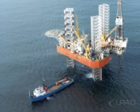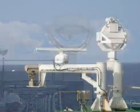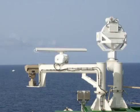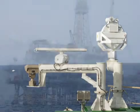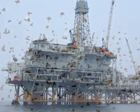Oil and gas companies are utilizing LRAD RX systems off the coast of Australia and in the Arabian Gulf, the Gulf of Mexico, and the Bay of Bengal to warn fishermen and intruders away from oil platforms.